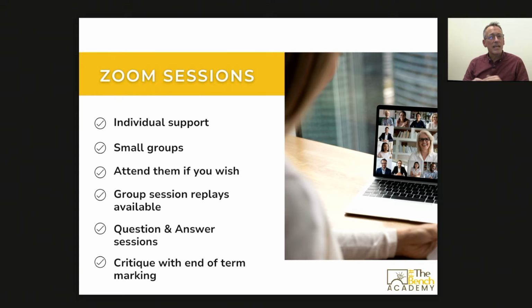Small groups, again, this is what we're saying. We don't want too many students because we're not going to get through everybody and give you the total support that you need. You don't have to attend them either. This is not obligatory. You can pop in and out. If you don't want individual support one particular term, you don't have to. You can still contact us in several ways as well.